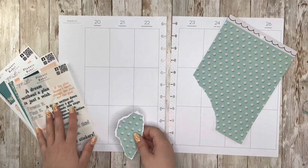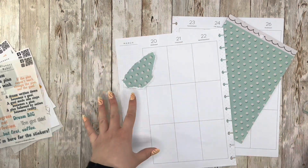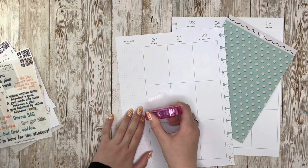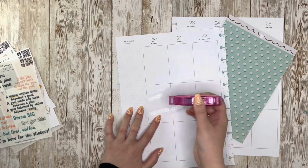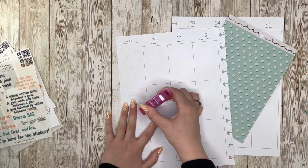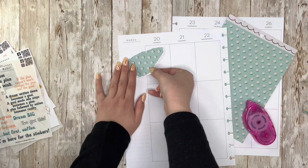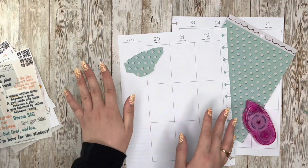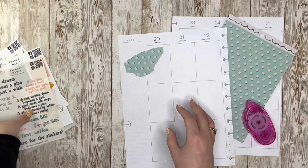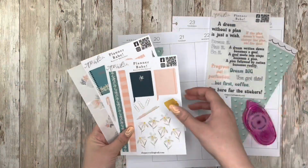I kept that white torn edge all around just because I felt like it added a little bit of a paper crafting element, you know. It just is a little bit more handmade or hand done looking. I'm taking my Tombow Mono Dots adhesive, and I'm just giving this enough to make sure all the edges stick down. And let's put this piece right here. Since it's this polka dot pattern, I don't really have to worry too much about the directionality of it because it's not like a one-way pattern. I can kind of angle it however I want.